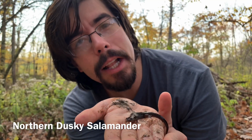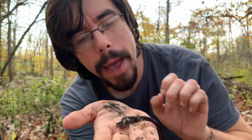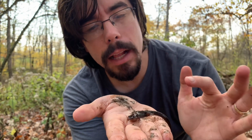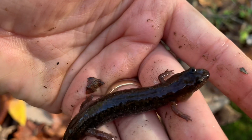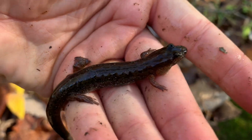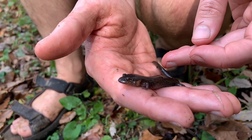This little Dusky salamander may not look like much, he's kind of drab and brown, but it's an incredible little salamander. It has these powerful jaws here, sometimes used on each other, and it's got these pretty strong little back legs. They're actually decent jumpers.